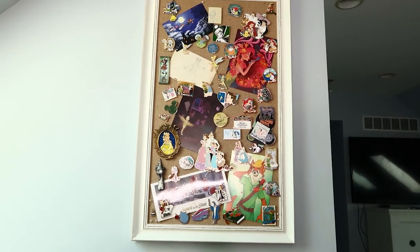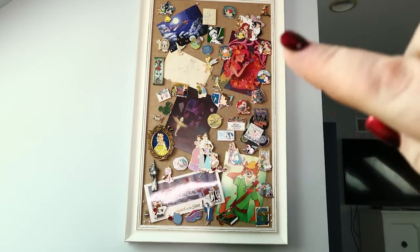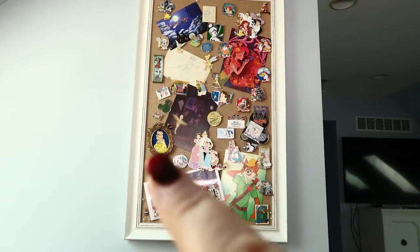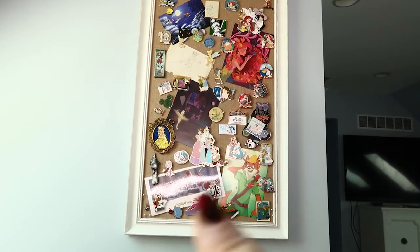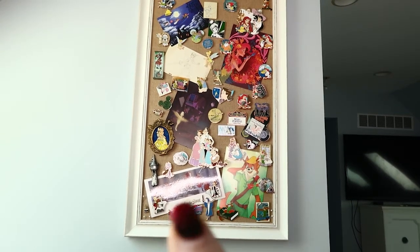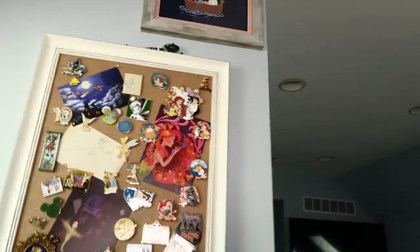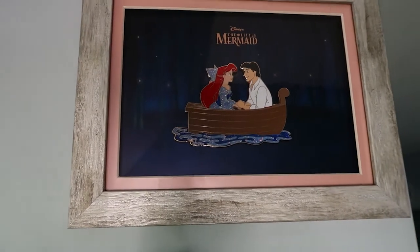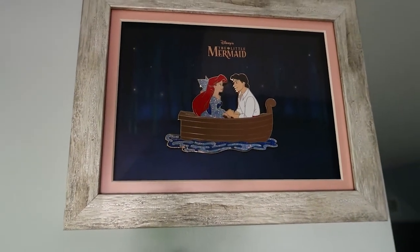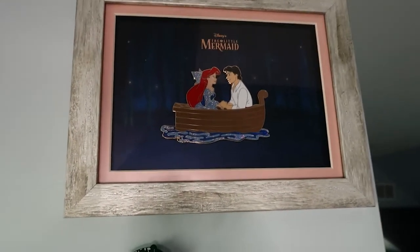All right, I wanted to give you guys a good overall view of the board. Up here we have Little Mermaid, we have some Tinkerbell over here. I think there's only the one Belle pin up there right now, some Robin Hood and some Sword in the Stone pins. And above all those, I actually have a framed pin. I used to think this was my biggest pin, but now with the new Sword in the Stone one, it's probably not. This was the framed pin that they did at the last pin trading night pin event.